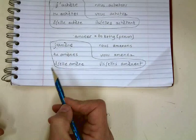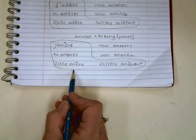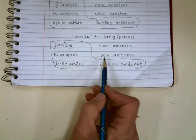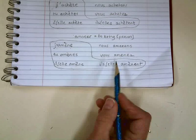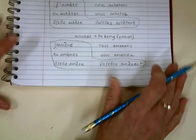Répétez, j'amène. Tu amènes. Il amène. Elle amène. Nous amenons. Vous amenez. Ils amènent. Elles amènent.